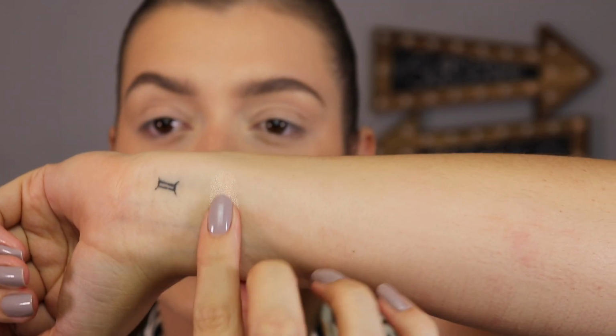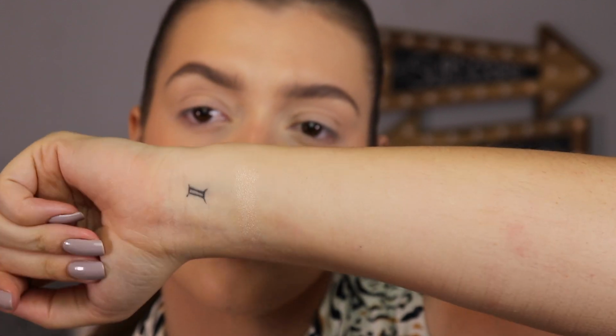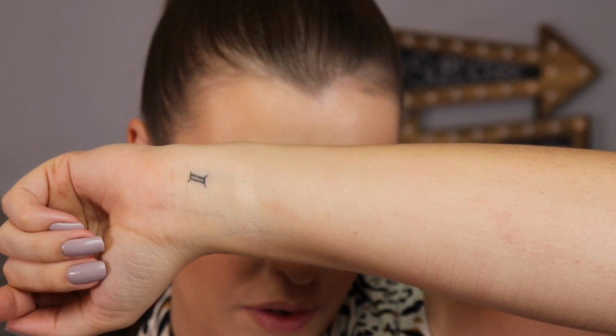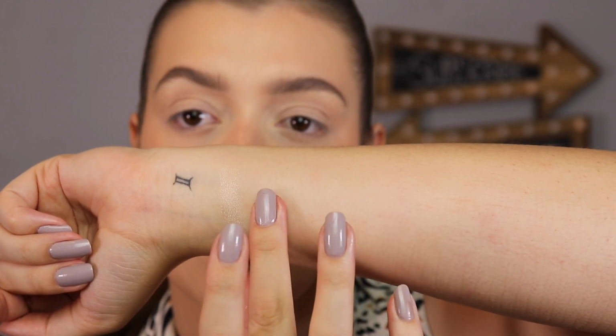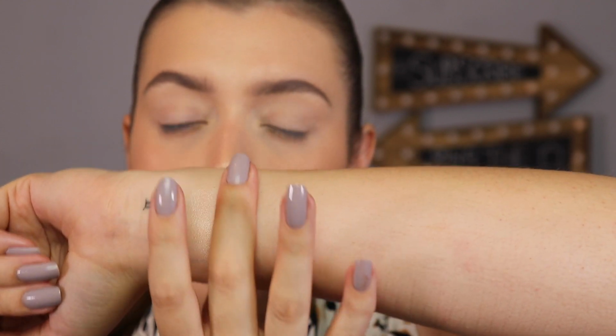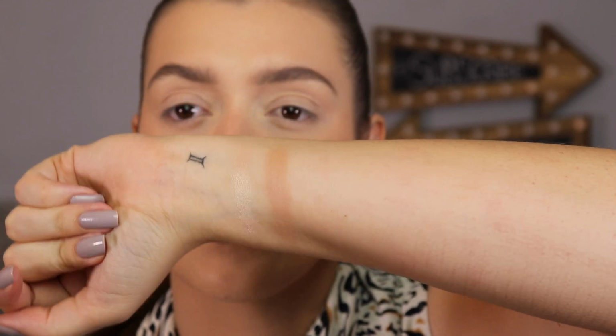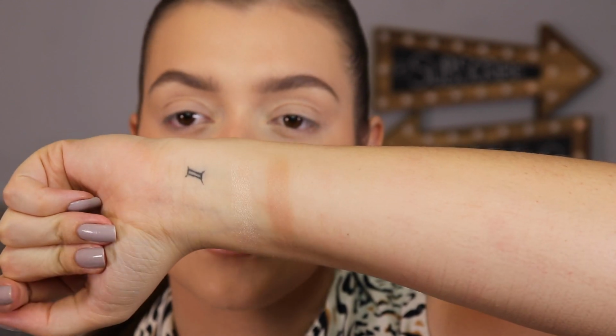So the first shade is Ounce, which is this beautiful white pearly colour. You can see the reflect there. It's not quite metallic, it's just a satiny sheen. It's a brilliant brow bone colour. The next shade we have here is Chaser, which is the lightest brown. I'd say this is more of a neutral warm brown. It's not necessarily completely warm, but it's not necessarily completely neutral. It's a really nice transition shade.